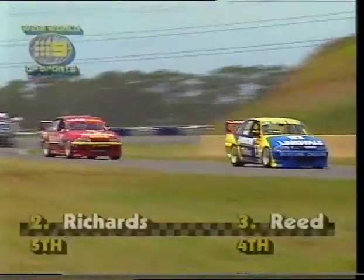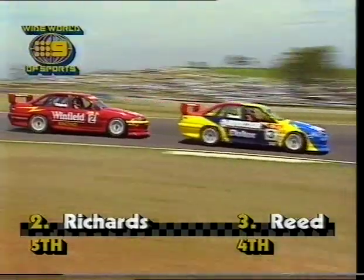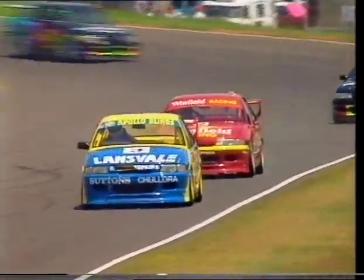Early testing here at Eastern Creek throughout the week was in heavy rain, so they've really had no chance to sort the car out properly as Richards now puts his nose up behind Reed again. To no avail, though. This Holden's getting wider and wider of Reed's.